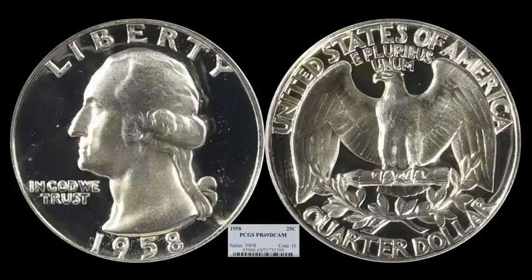And then finally, I think it's only appropriate that we end this particular episode of the MMR on a proof coin. This time on a set that is very available for around 25 to 30 bucks. It's a 1958. Over 1 million of these particular proof sets were produced. However, finding some with deep cameo contrast is pretty tough, and that's why these coins sell for a lot of money. So here's yet another opportunity, in a long line of opportunities in the U.S. coin market, to capitalize on what's selling now.